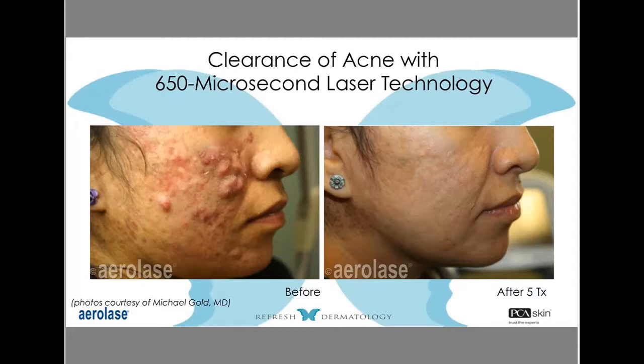So when patients ask, is this a long-term solution, I just say, I don't know. Everybody's different, but we are seeing longer results with this. And of course, if you're continuing with your skincare at home, you're going to see even greater results.